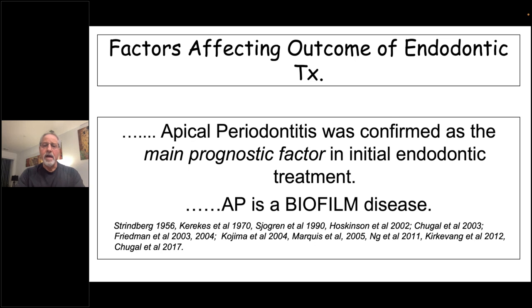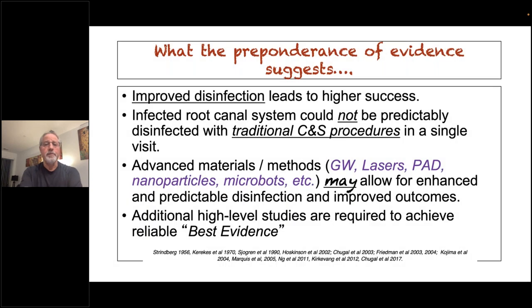So one of the factors, and this has been shown almost forever, in predicting the outcome of endodontic treatment, is that teeth with apical periodontitis have a lower success rate than teeth without AP. So when a patient presents with an apical lesion, that tooth has maybe a 10, 12, 15% lower likelihood of having complete healing. And apical periodontitis clearly is a biofilm disease. So the preponderance of all the evidence in all the literature that's available is that improved disinfection has led and will lead to improved outcomes.